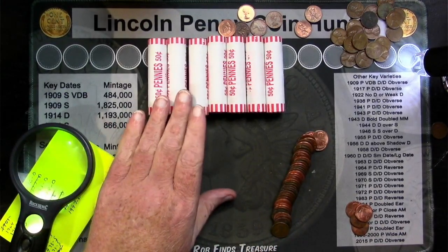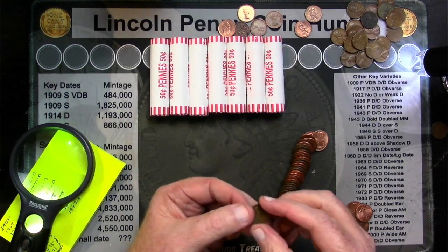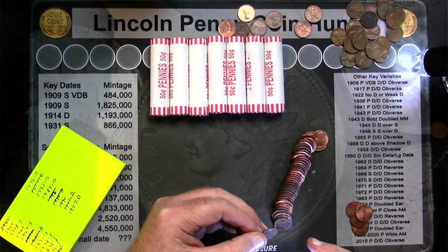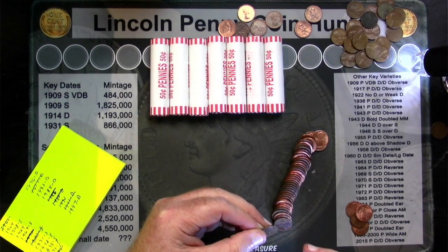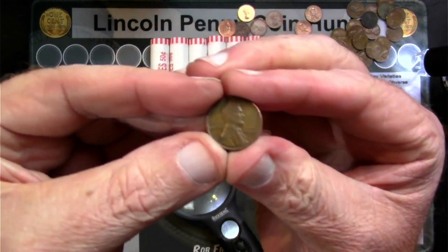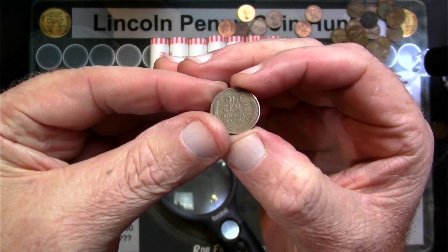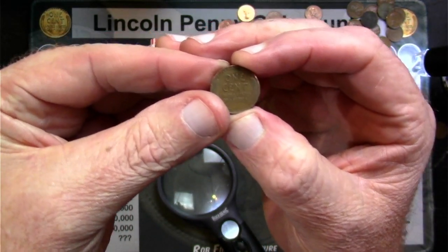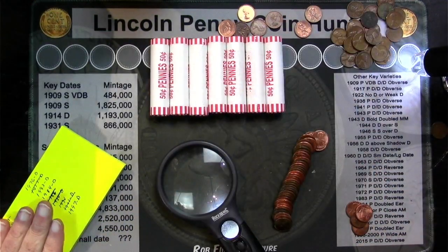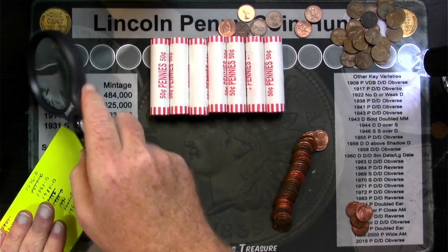Okay, roll number 13. Got a front-facing wheat cent, 1946, I believe. What I saw, yeah, 1946. Bring it up to you here. It's a Philly. Decent shape. Add that to the pile over there. So, continue on.